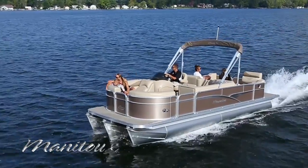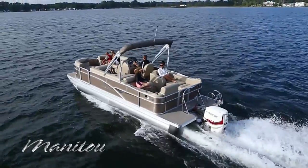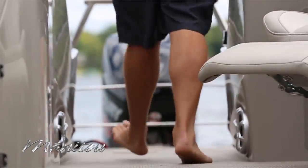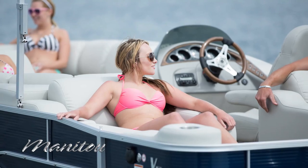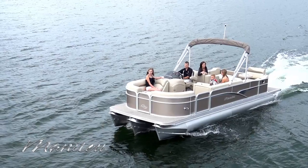On the SR, we take those 2 benches, split them apart and push them to each side of the boat. This gives you a clear aisle way from front to back down the center, and still allows for you to have 2 people lounging on each side or 2 people sitting facing each other in smaller picnic seating groups.